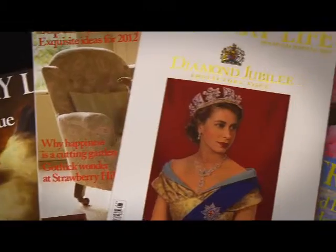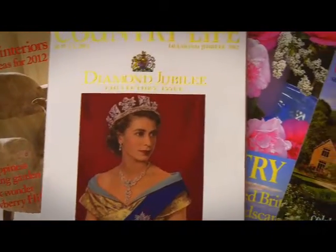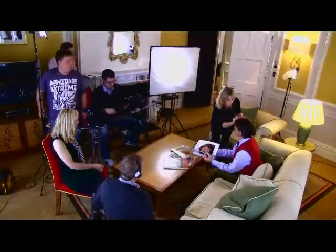Launched in 1897, Country Life is a magazine that has always reflected the luxury lifestyle of affluent society. For over 110 years, Country Life has really been the arbiter of taste for the gentleman and the gentlewoman of Britain. And that taste has actually gone around the world. Country Life is an iconic brand.